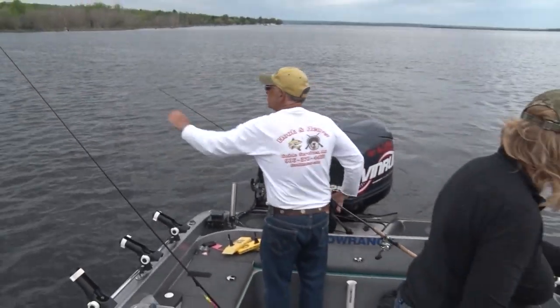All right, we got a pile of crappie, so we're gonna move along and put out some boards and try for some walleye. Try to run close to shore and see if they're up in there.